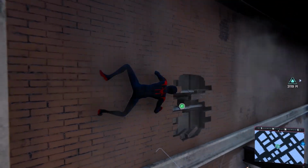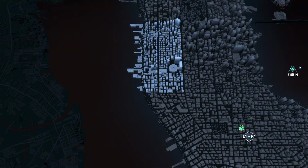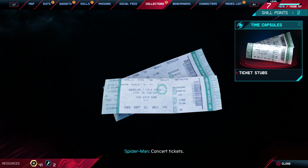just as a little side note, all the time capsules are marked on your map, so it should be relatively easy to find the exact location of them. So once you make your way here, rip the brick off the wall and grab the time capsule and then take a listen to what Miles has to say first.